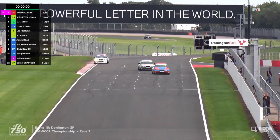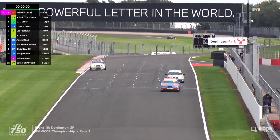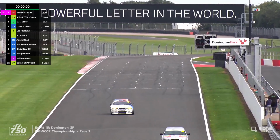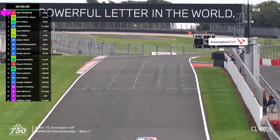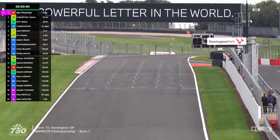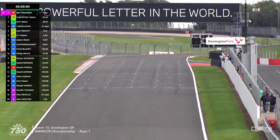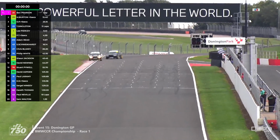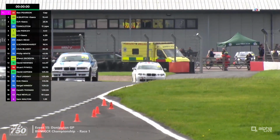Second, Maneve going through, but then you've got Gareth Thomas, who has won in the Cup class, and so he takes the checkered flag there. Obviously, we had the loss of William Lake towards the end of that race, and Dan Pastana, he's come through, hasn't he, as well, in third, also with a 5-second penalty. Lee Pearcey took fourth. We just saw that.